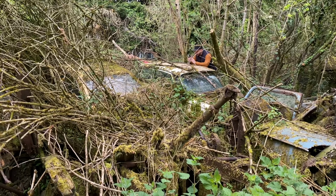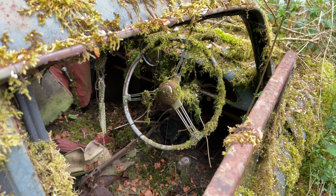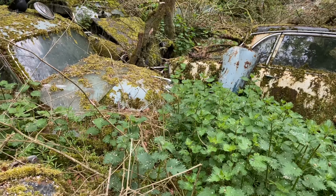This looks like an old Morris. Yes, it is. Look at that. I can't open the door because it'll fall off. Look at the mould on that steering wheel. It's beautiful, it really is. It's lovely. It looks so cool.